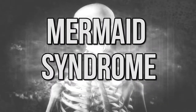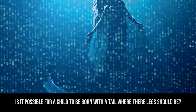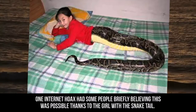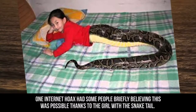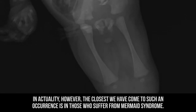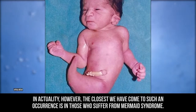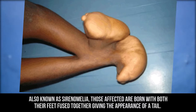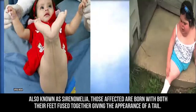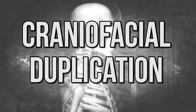Mermaid syndrome. Is it possible for a child to be born with a tail where their legs should be? One internet hoax had some people briefly believing this was possible thanks to the girl with the snake tail. In actuality, however, the closest we have come to such an occurrence is in those who suffer from mermaid syndrome, also known as cyanomelia. Those affected are born with both their feet fused together, giving the appearance of a tail.